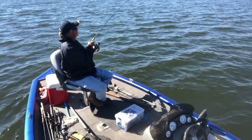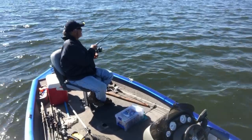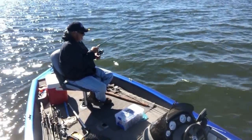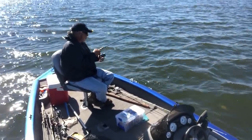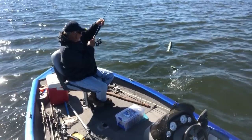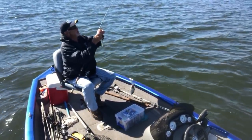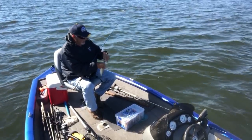Oh, there he goes. There he goes. Oh Lord, that's a good one there. What? That's a good one there. Nothing wrong with that one. Huh? Ain't nothing wrong with that one. Oh my. Oh, we got two. Look at that. Two at a time. Hey, they're bigger than a bluegill brim. You got to love that. They're bigger than a bluegill brim.